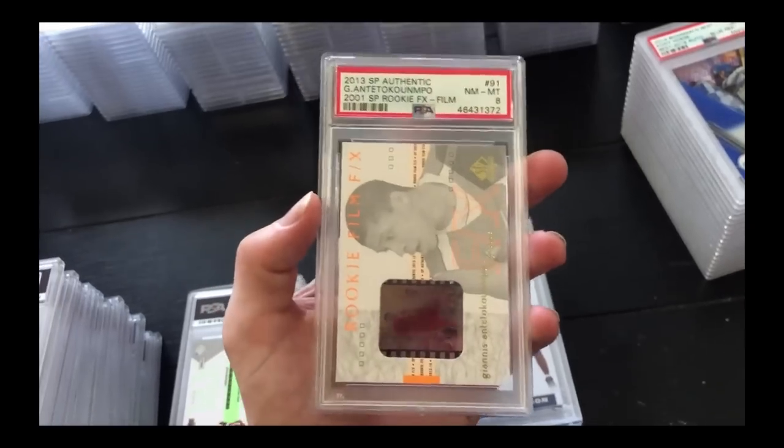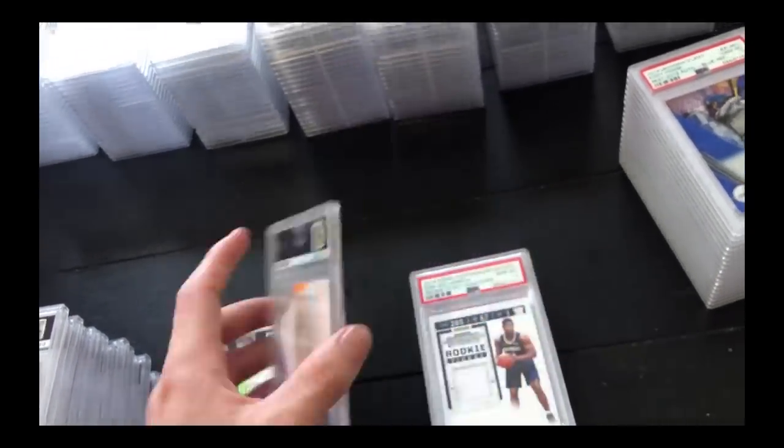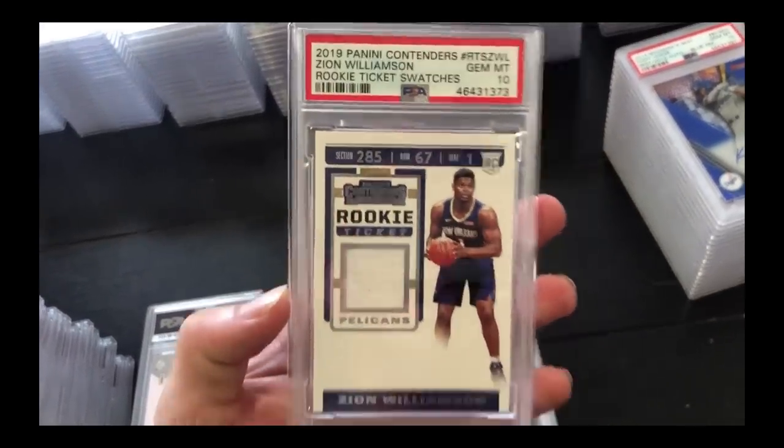This one is getting popped. It is going to be going into my PC. It will not be a PSA 8 the next time. If it gets a PSA 8 the next time, it will be a Beckett 9.5 the third time.